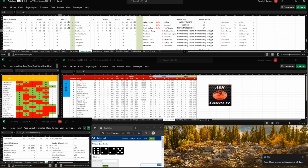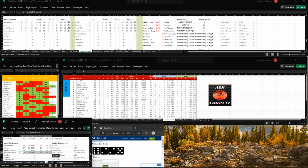They've kicked 6 goals, 2. So that's 17 goals, 16:118 to Gold Coast, 2 goals, 5. So that's 13 goals, 13:91. Western Bulldogs have won this game by 27 points. Another home team that have won this game. And Western Bulldogs are in the top four. And Gold Coast, they're fifth at the moment.